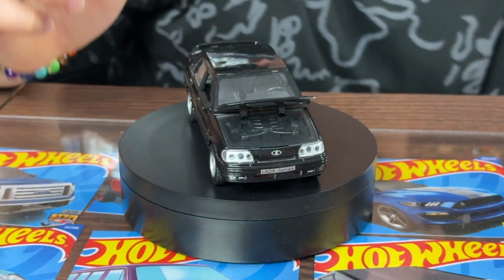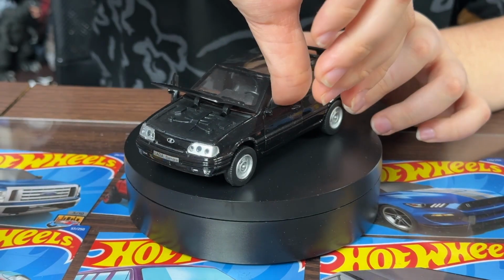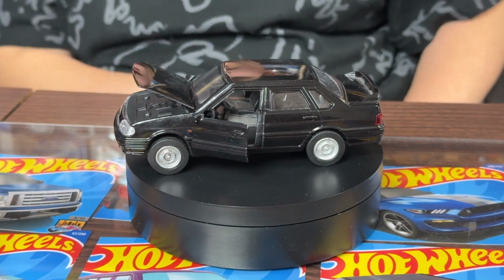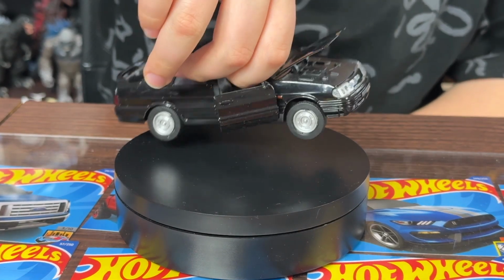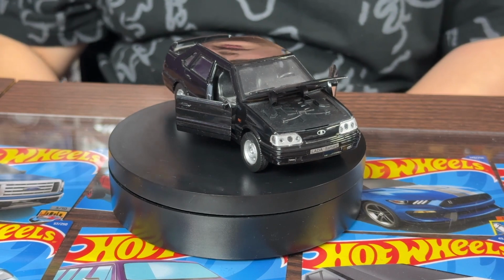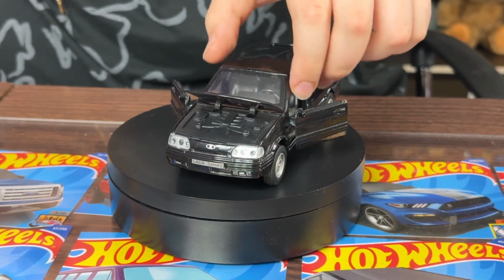You can also pop open the hood and also open the doors of the car, which I think make a noise sometimes. So yeah, here we go. You can open the doors and the hood too. You can see the engine of the car in the front. So yeah, pretty cool. Not really too much detail, but it's still a pretty nice car to have in my collection. So yeah, there it is.